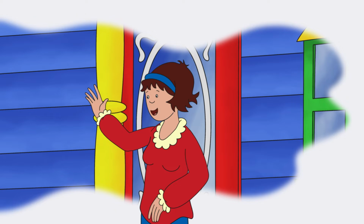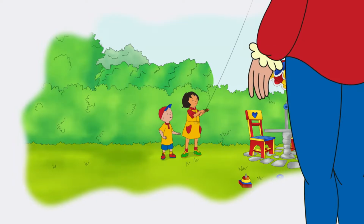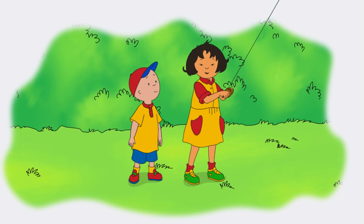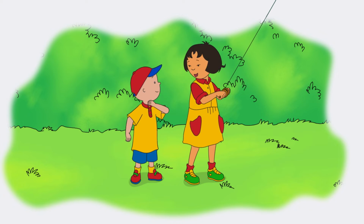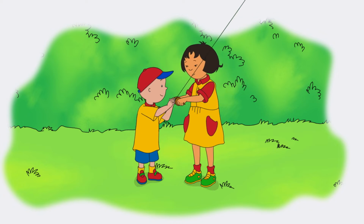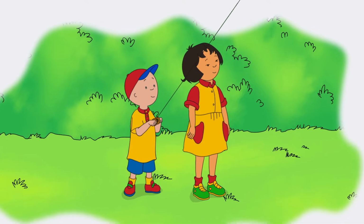Caillou! Sarah! Good news! I found a toy store that sells kites. We could take a look if you like. No thanks. This kite's great! Yeah! Here, Caillou. Your turn. Caillou and Sarah loved their new kite. It was much better than the kite from the store because they had made it together.